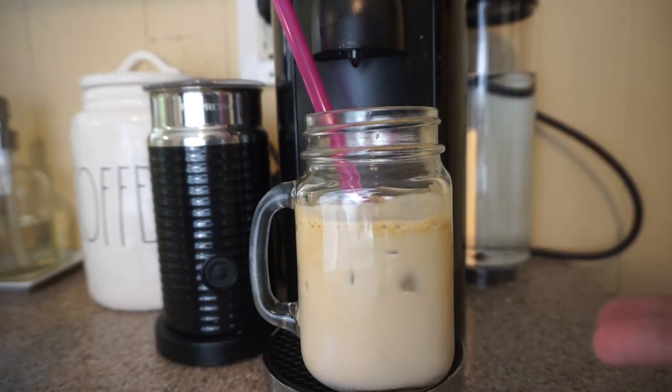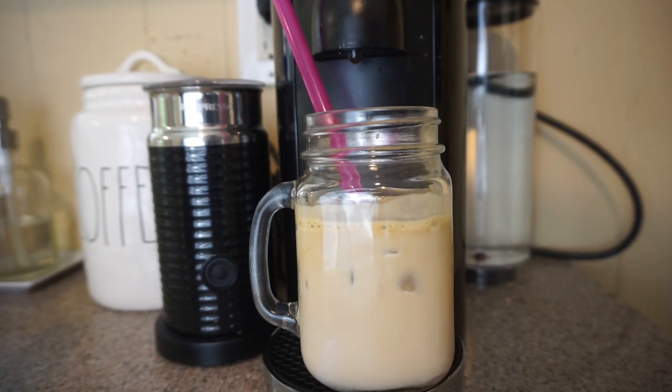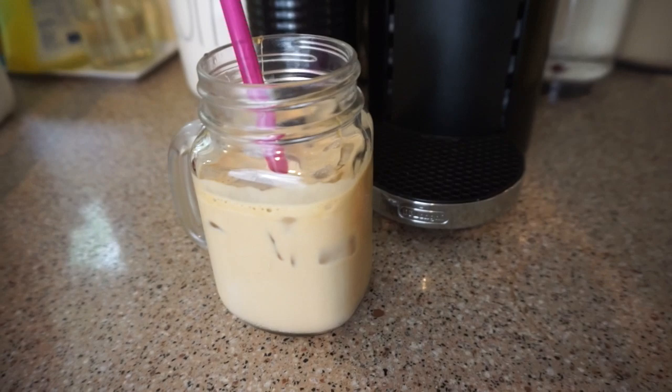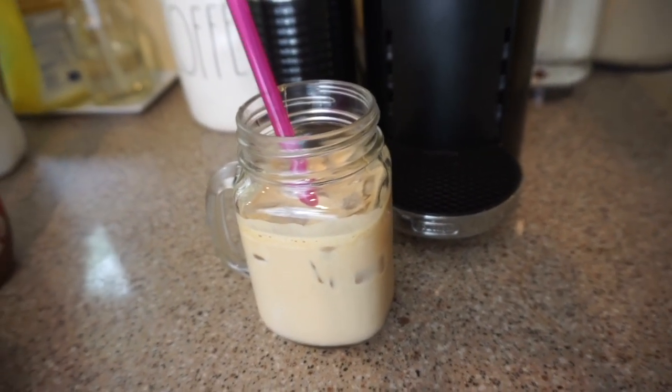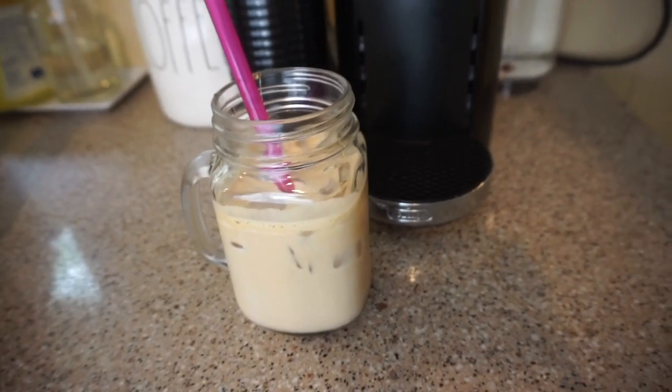And that is your caramel macchiato. It literally tastes just like the one from Starbucks. And if you want, you could also add some whipped cream to it, and then also add more caramel, whatever you like. This is just how I drink mine, and I really like it.